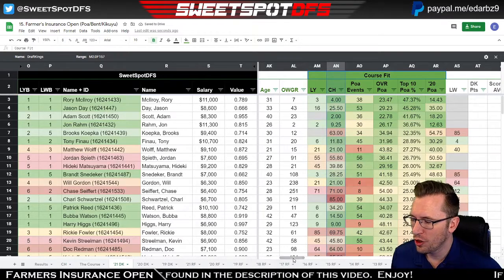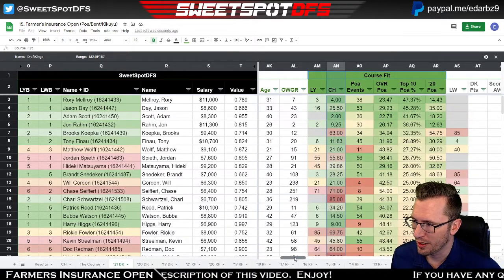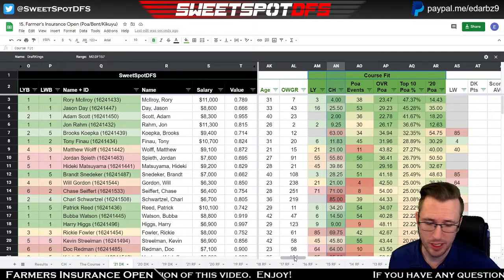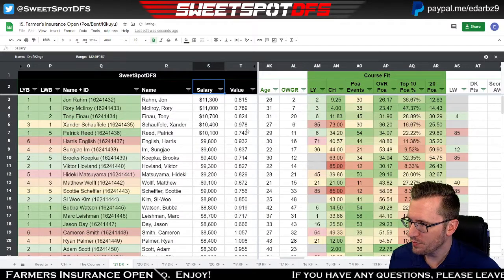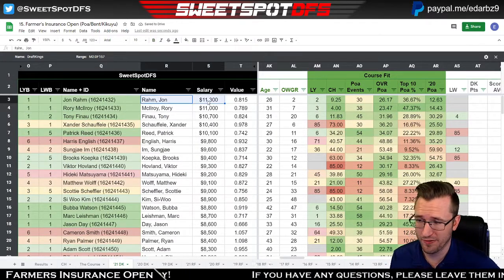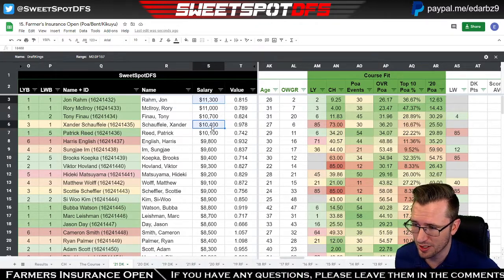I could go and say all the top guys with POA and with course history are my favorite course fit plays, but I'll go by price range. Jon Rahm is going to be my favorite course fit play for guys 10K and above. It's a really close one between him and Xander.